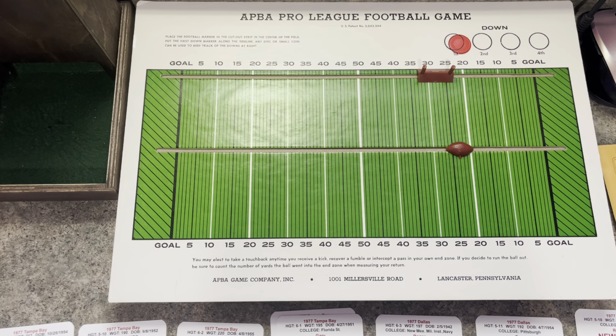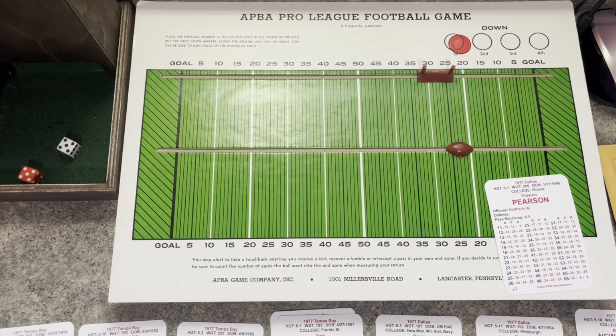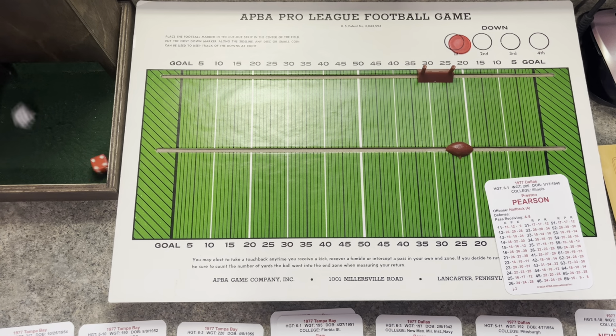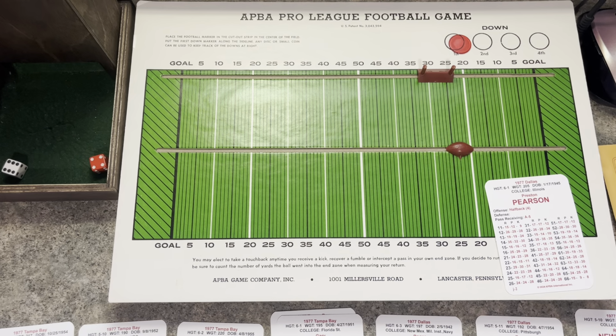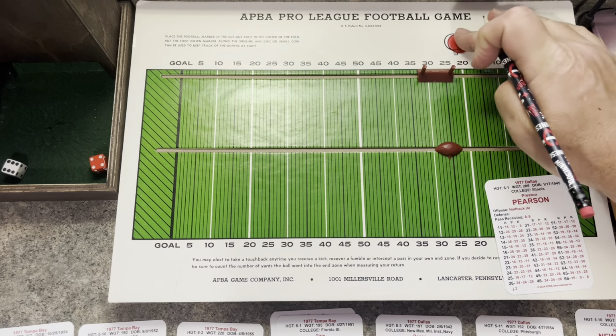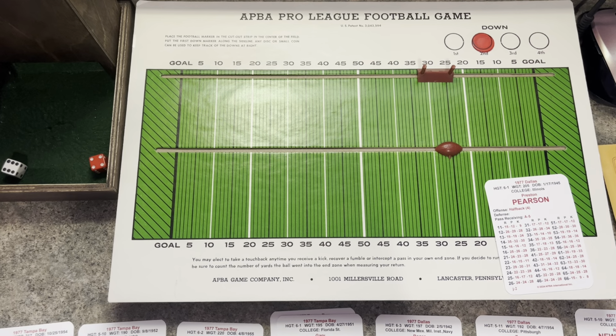So let's see here. We're going to do outside handoff. 55 is going to go to Preston Pearson. The defense for Tampa, they are looking for pass. The snap to Staubach, gives it to Pearson. 46 is a 24. That'll be a gain of 3, and it's 2nd and 7.